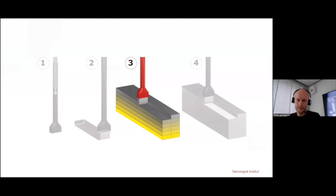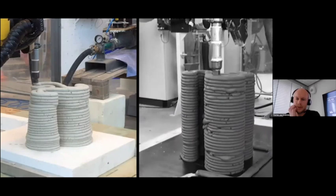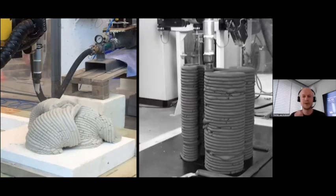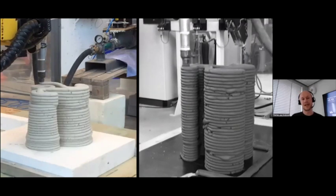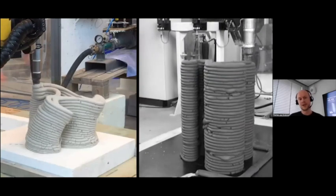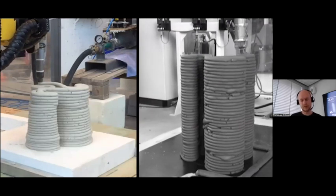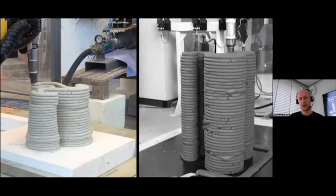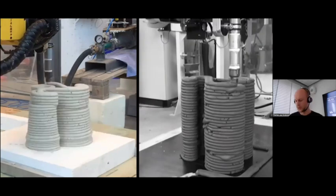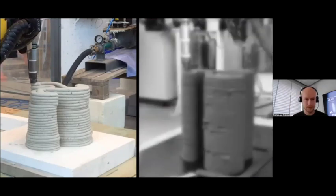Then we have the buildability, because of course when you go into 3D concrete printing, you will very often, at least in the beginning, see what we see on the left video here, that things collapse because you haven't got the right buildability of your material. So what we normally do is we add an accelerator, and as shown before, we add it into the nozzle, so we don't get it into our pumping system, because you really want to avoid that. And I'm talking of experience here.